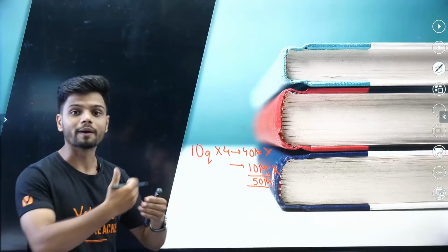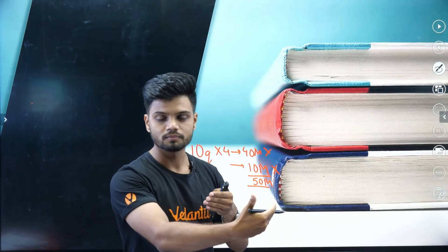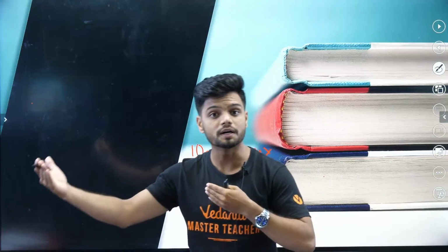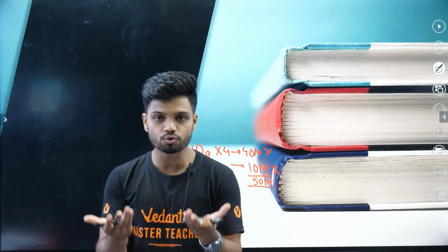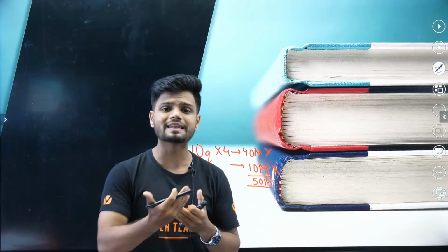Now make it 20 questions being marked wrong. That actually equates to 100 marks being lost. So out of 720, you will directly come down to 620 marks. That is actually a safe score. So you cannot afford to go so many negative marks.